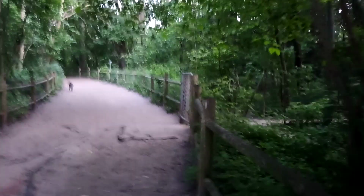Hello. And yeah, there's another little trail up there. Look, some people are already out on it, and it is a nice place to bring your dog for sure.